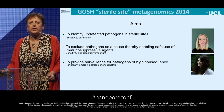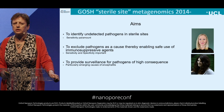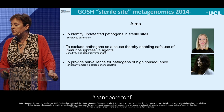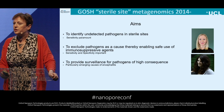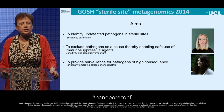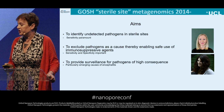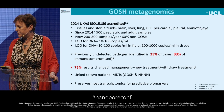So we, as I say, have been running metagenomics at Great Ormond Street for the last 10 years, and our metagenomics there is actually aimed at sterile sites, not at polymicrobial sites like respiratory samples. The aim of the metagenomics service is to identify undetected pathogens in sterile sites. We also want to exclude pathogens because we want to be able to inform the clinical teams that they can use immunosuppressive agents without worrying that they might be making an infection worse. And as an additional thing, we also want to provide the surveillance for pathogens of high consequence. This service was started by myself with my PhD student, Julianne Brown, and my postdoc, Sophia Mfopoulou, who are still with me working on this service.